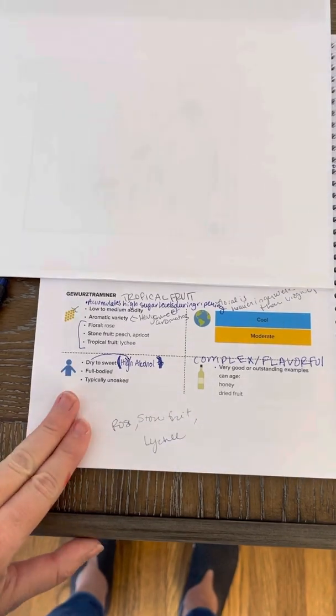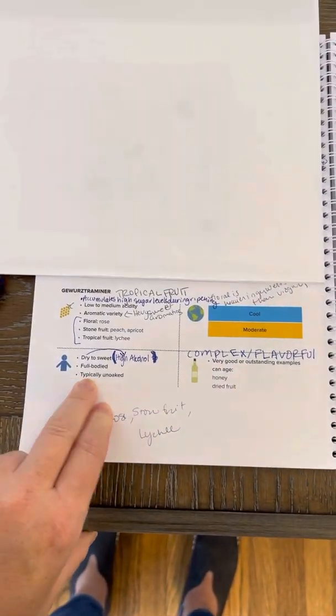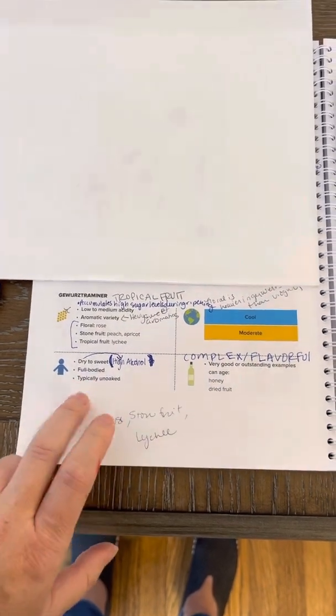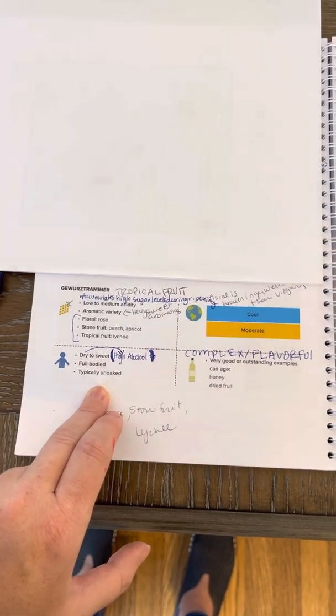This is the fullest body of the three and the most aromatic. So it's typically unoaked because people enjoy those complex aromas.